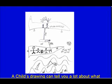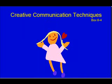Another tool you can use is drawing. Here's a picture a kid drew, and you can see there's a boat there, there's a helicopter with somebody rescuing somebody on the helicopter, pulling them up on a stretcher. I wonder if this kid has a parent in the military that was either on a boat or a helicopter, or maybe there was some sort of emergency rescue that they saw or were part of. Maybe they came on a helicopter themselves to the hospital. Probably not from a boat, but who knows.